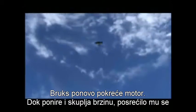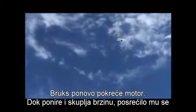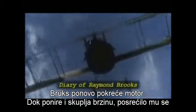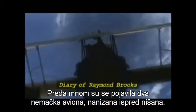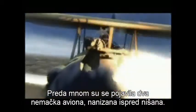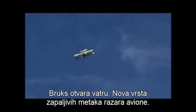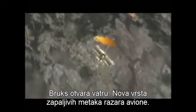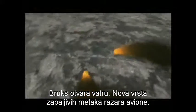Bruks manages to restart the engine. As he dives for airspeed, he gets lucky. Two more Boche planes in their tactical work happened to get in the way of my now single line of fire. Bruks opens up. White-hot incendiary bullets, a new kind of ammunition designed to set enemy aircraft on fire, rip through the Fokkers.